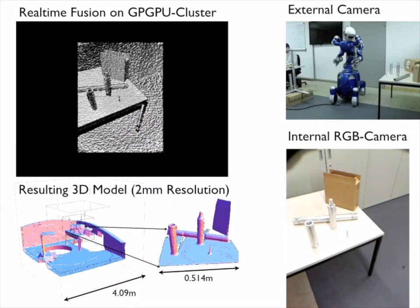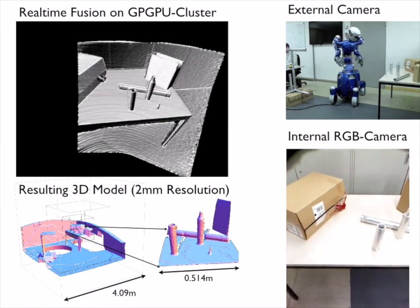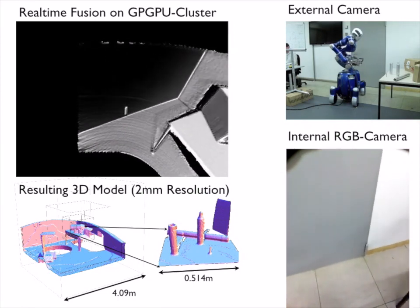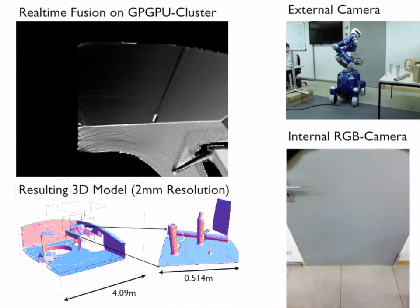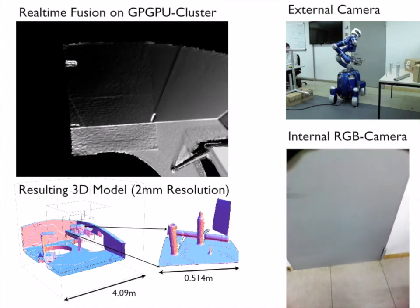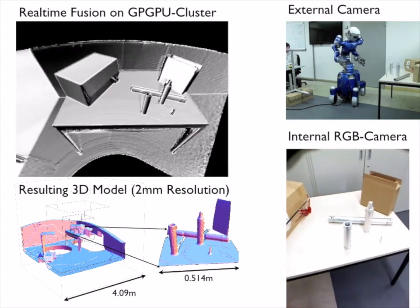For advanced 3D perception, an RGBD sensor has been integrated in the head, and a wirelessly coupled GPGPU cluster with 24,000 cores runs a mapping algorithm. This allows the real-time generation of dense 3D models of the whole workspace with a resolution of 2 mm.